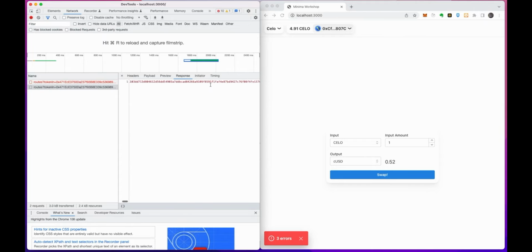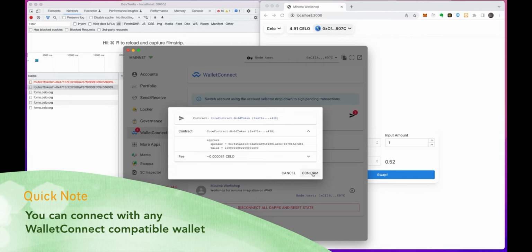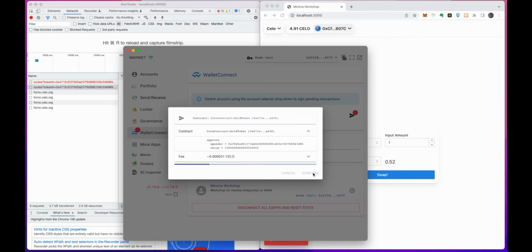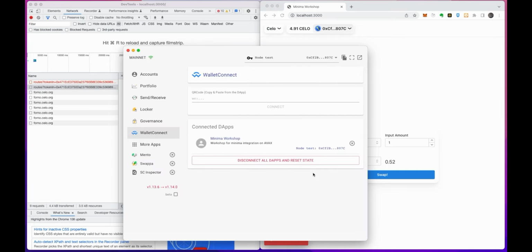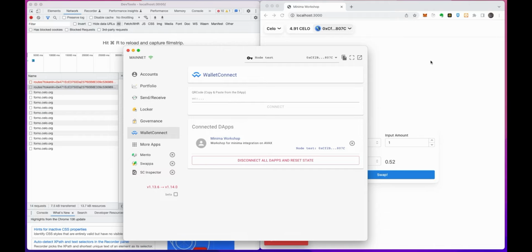The most important thing is the expected amount, which is this one, and then this one will have the same thing that we have seen in the Postman, that is the transaction object. So when I say swap, it will basically execute using the ethers.js send transaction. So I see confirm, and again I confirm it, and the transaction has gone through.